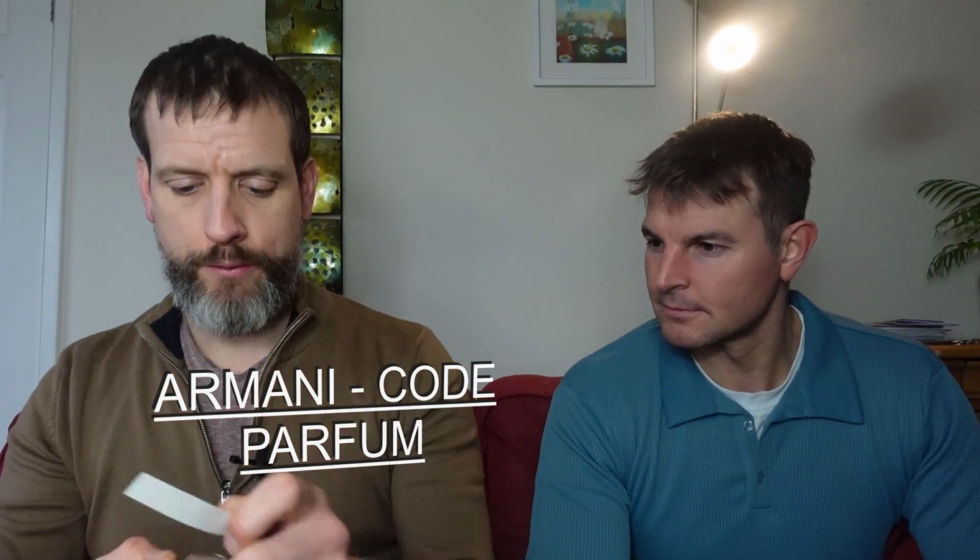Right, we'll start off with the slightly cooler weather fragrances. I'm going to start with this one, and you pretty much could get away with it in the other half, but I think this is an amazing one. This is Armani Code Parfum. This came out in 2023, and this one smells gorgeous.